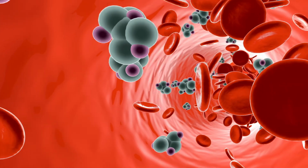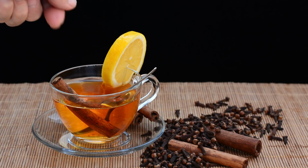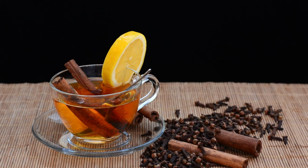Our next drink is cinnamon tea, which contains polyphenols and a substance called cinnamaldehyde. These compounds have an insulin-like effect, meaning they help glucose enter cells more easily. Cinnamon also boosts the activity of the glucose transporter protein GLUT4, which promotes uptake of glucose by muscles and adipose tissue, which are our fat cells. Cinnamon tea also helps reduce blood sugar levels.